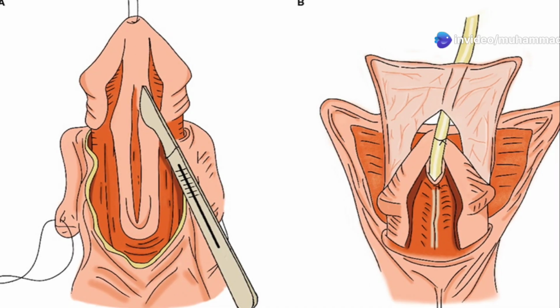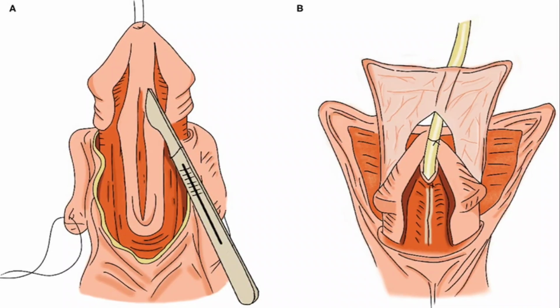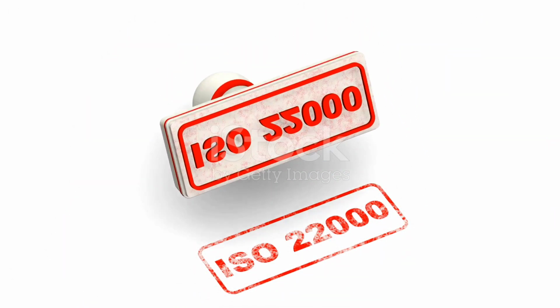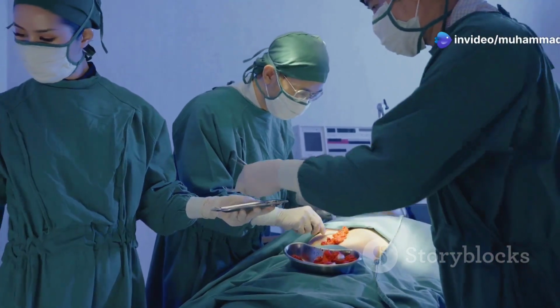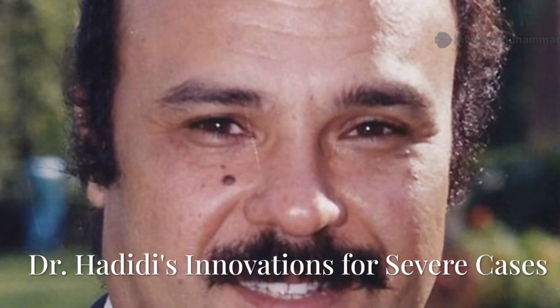In the 1990s, Dr. Warren Snodgrass introduced the tubularized incised plate tip repair. A simple midline incision allowed the urethral plate to be tubularized without tension, creating a natural-looking opening. The Snodgrass repair became the standard for many hypospadias cases due to its effectiveness and reproducibility. This innovation transformed outcomes for countless patients.